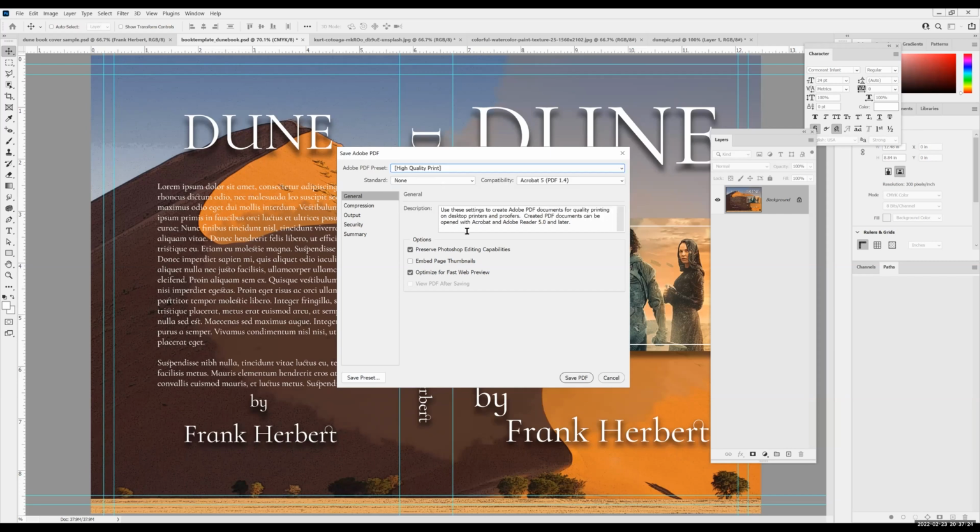High quality print is for printing at home on a desktop printer. So sometimes people say, well, can you make me something? I want to print out some things here at home. Like I want to make a business card I can print myself or something like that. Then I would set it to high quality print. The option we want is press quality, right? If you're printing this, you want to set it to press quality.